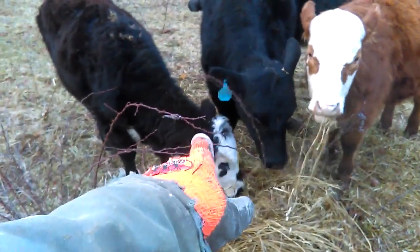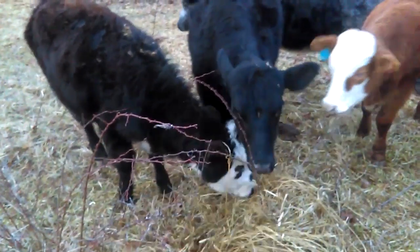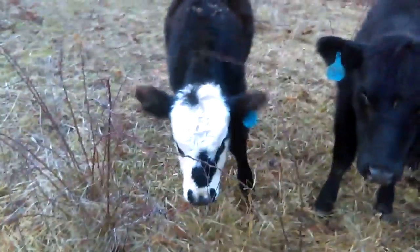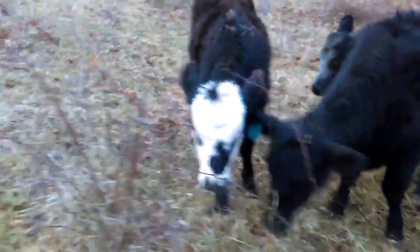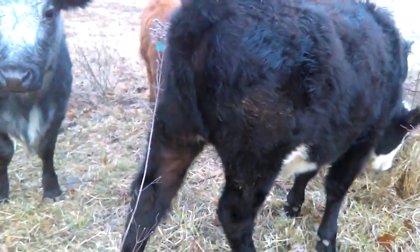This is a heifer calf, and I slipped up and tagged her in the wrong ear. That ear is actually the ear I would tag for a bull calf. And I remember this particular calf being born in January. Her tail froze and stuck to the ground when she was young. Has a short little tiny tail. Good little calm group.